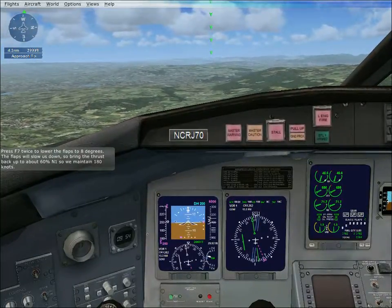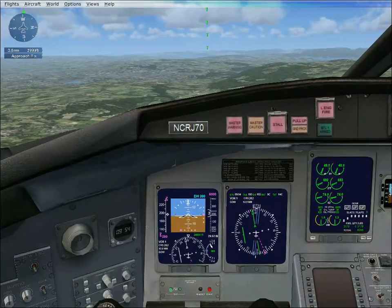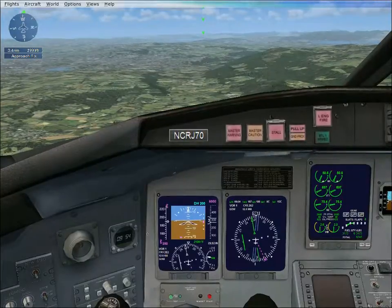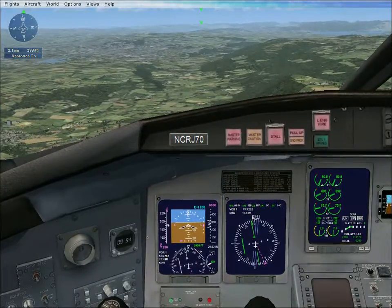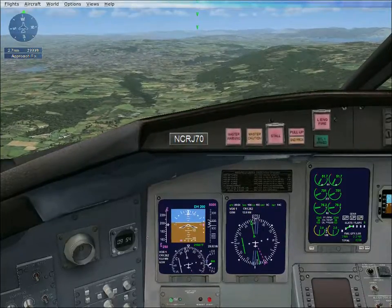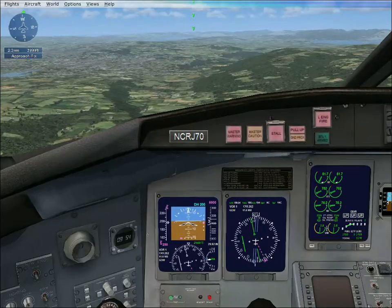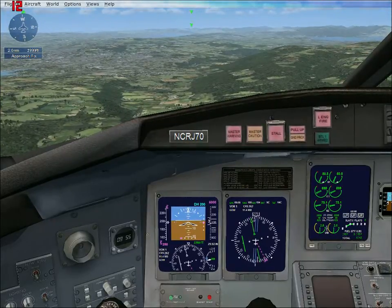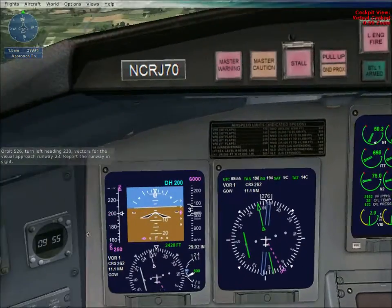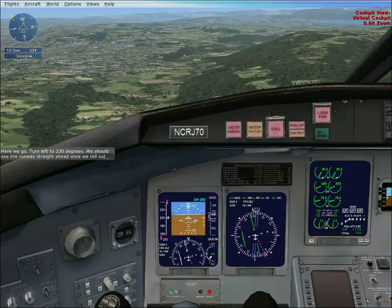F7 twice to lower the flaps to 8 degrees. The flaps will slow us down, so bring the thrust back up to about 60% N1 so we maintain 180 knots. Orbit 526, turn left heading 230, vectors for the visual approach runway 23, report the runway in sight. Left to 230, looking for the runway, orbit 526. Here we go. Turn left to 230 degrees. We should see the runway straight ahead once we roll out.